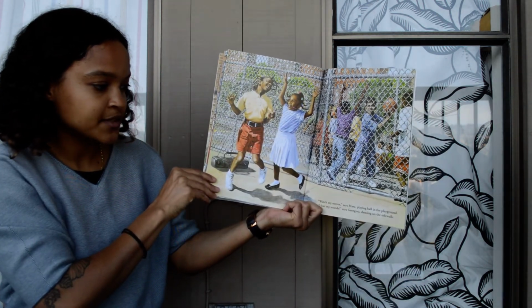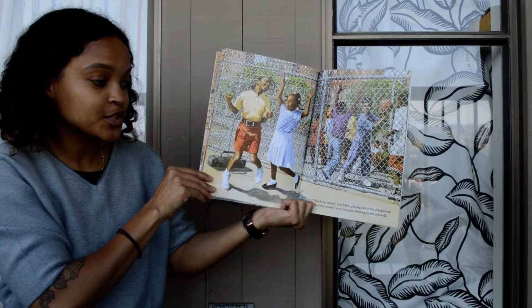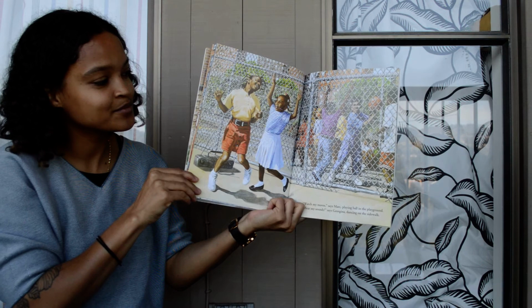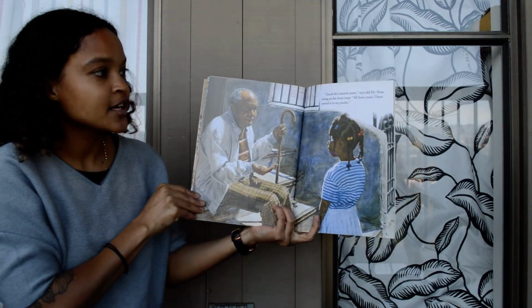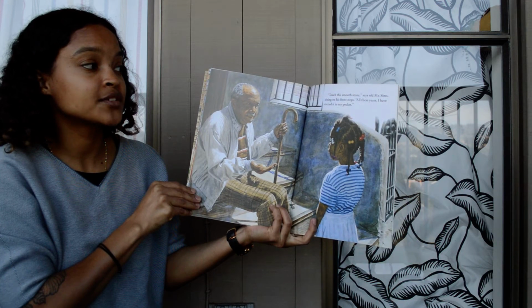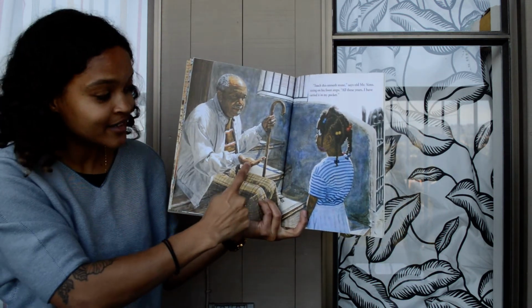"Watch my moves," says Mark, playing ball in the playground. "Hear my sounds," says Georgina, dancing on the sidewalk. "Touch this smooth stone," says old Mr. Sims, sitting on his front steps. "All these years I have carried it in my pocket."